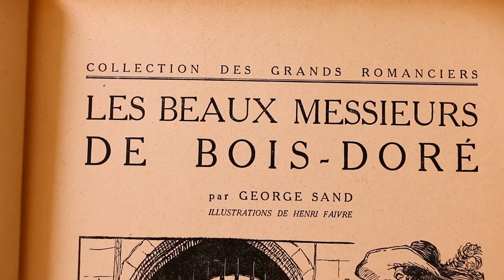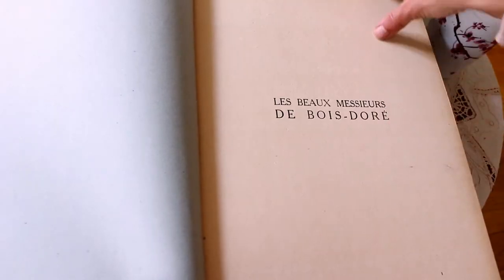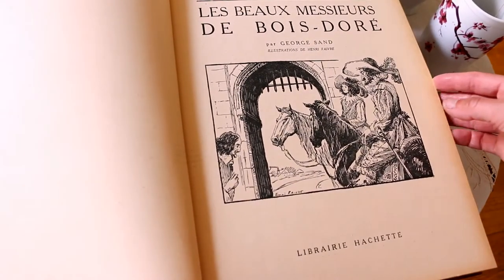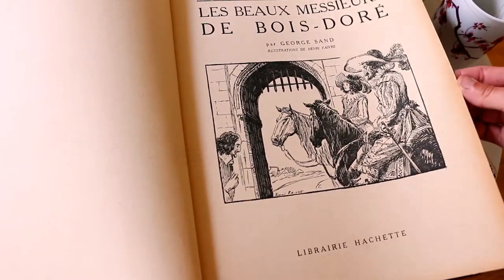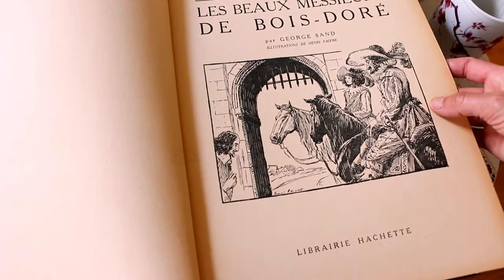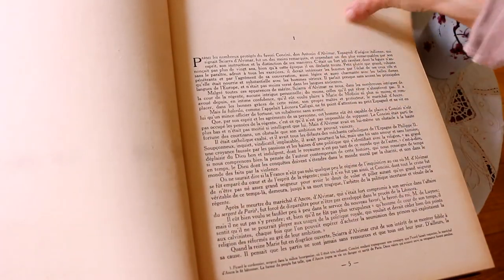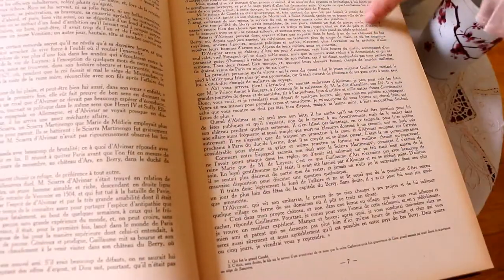The last one was George Sand, which I like very much too. It's a French author from the 19th century, and it's Les Beaux Messieurs de Bois Doré, which I had never heard of before. I totally confess, I didn't know she wrote that, so it's something which I think takes place in the 17th or 16th century in Spain probably, so it's going to be interesting.